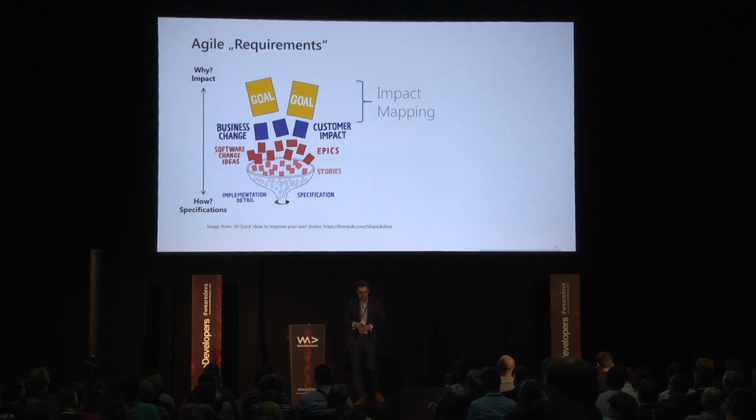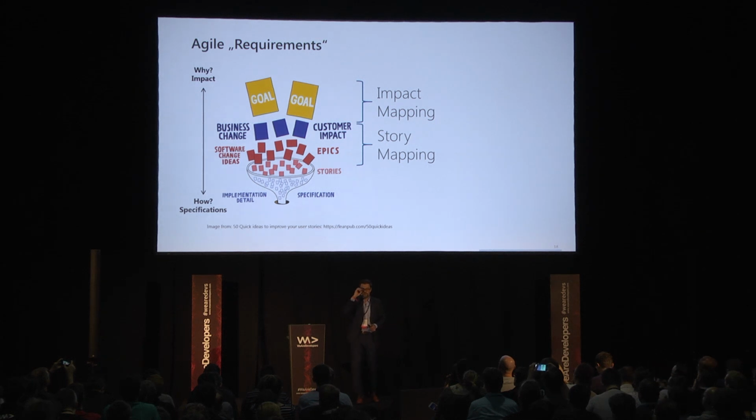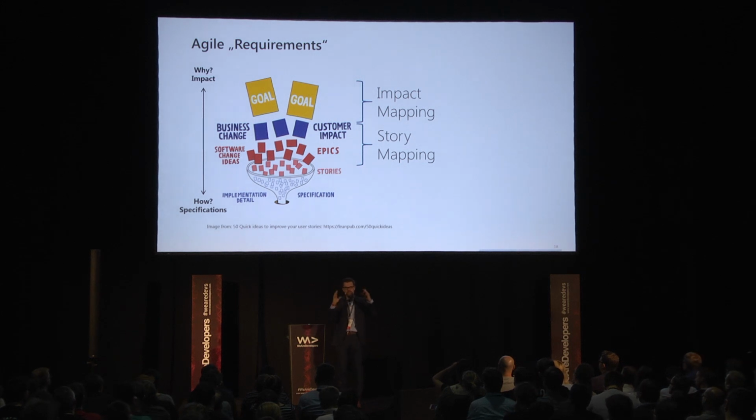And impact mapping is actually a method that helps you to structure your backlog on this highest level. Story mapping comes just below that. This is when you have settled on a kind of deliverable that you want to build, and you are trying to now build the user experience for it, the design for it, visualize how this explodes into many sub-functions that you're going to iterate on and incrementally build in several sprints. This is where story mapping ties into impact mapping.